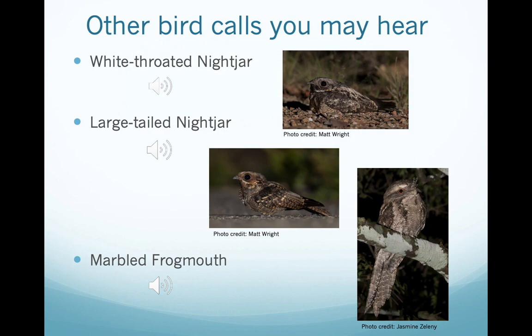So another seriously cool bird call. I think the white-throated nightjar and marbled frogmouths have some of my favourite calls of all Australian birds. The spotted nightjar found out west is also pretty cool, quite similar to the white-throated nightjar if you want to look it up. Unfortunately, not quite found in southeast Queensland. You just have to head out of this region to get the spotted nightjar.